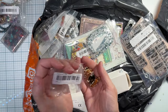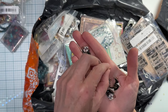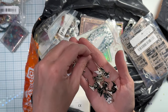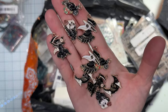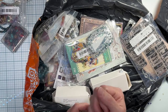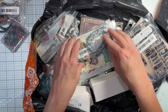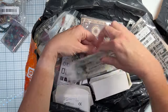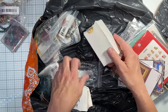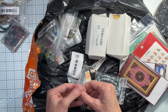I got these charms. These are crows and skulls. Oh, these are great. I'm a little bummed that they're on gold and not silver, but I think that's okay. Those are fabulous. Very happy with those, for sure. Put all of this over here. Let's get through the beads and then we'll get through the junk journal supplies.